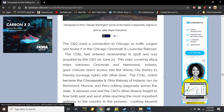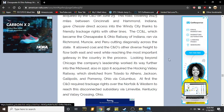The C&O eyed a connection to Chicago as traffic surged, and it found it in the Chicago, Cincinnati, and Louisville Railroad. The CC&L entered receivership in 1908 and was acquired by the C&O on June 23rd. This railroad, covering 284.5 miles between Cincinnati and Hammond, Indiana, gave Chessie direct access into the Windy City, thanks to friendly trackage rights with other lines. The CC&L, which became the Chesapeake and Ohio Railway of Indiana, ran via Richmond, Muncie, and Lafayette, cutting diagonally across the state. It allowed C&O's coal and other diverse freight to flow both east and west, while reaching the most important gateway in the country in the process.